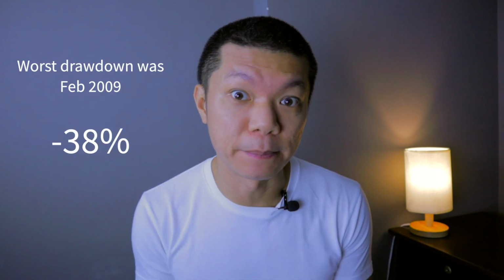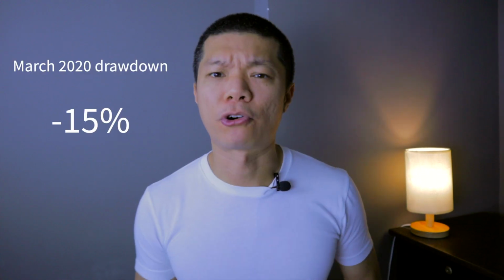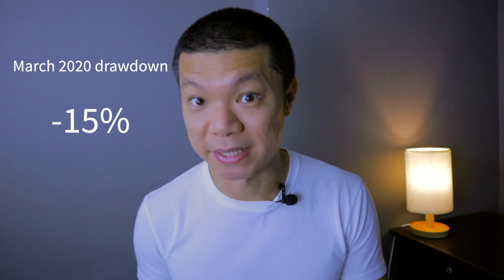Assuming you've reinvested all your dividends and you rebalance annually, your 10-year annualized returns would have been 11.5%, which is really respectable. Its worst drawdown, which is basically a fall from the top to the bottom, was 38%, and that was back in February of 2009. And in March of 2020 last year, your drawdowns would only have been 15%.